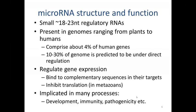These tend to be small, 18 to 23 nucleotide regulatory RNAs present in genomes ranging from plants to humans. They comprise about 4% of human genes and regulate somewhere between 10 and a third of human gene products. They can regulate gene expression by binding to complementary sequences in their targets, and in metazoans they can inhibit translation. And so far they've been implicated in many processes, maybe most biological processes in mammals.